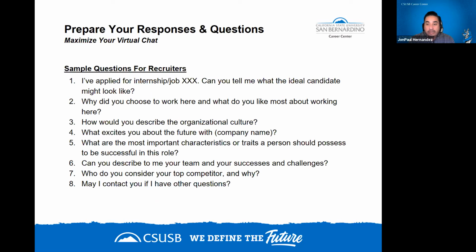So we have a list here of sample questions you can use for recruiters. And again, you'll get this in email, so you can go ahead and modify this for your use. Some good examples: I've applied for the following position, and actually give them the job number. Can you tell me what the ideal candidate might look like? What excites you about the future of your company? Who do you consider your top competitor and why? May I contact you if I have any other questions? These are really good intro open-ended questions that you can use. And again, you'll have this on hand when we email it to you.